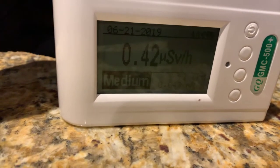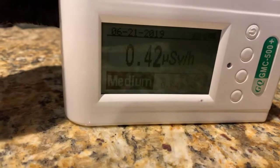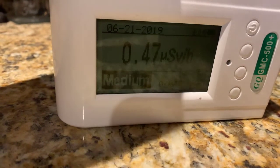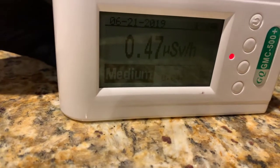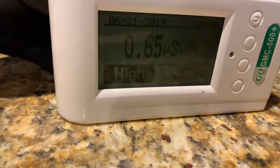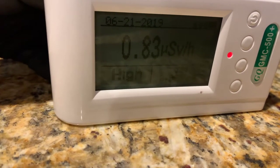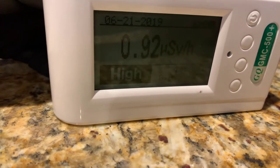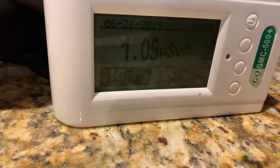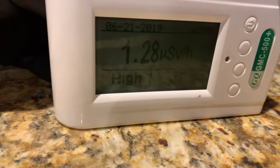If you were, say, in a room that had a radiation level like this, you wouldn't want to stay there too long. But now we're up to, there we go, looks like we found a little hot spot there. Over one microsievert per hour now, and climbing, almost 200 counts per minute.